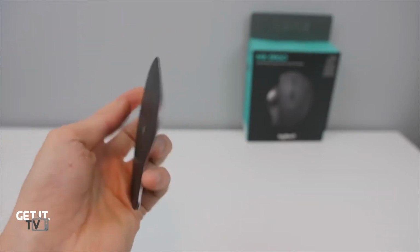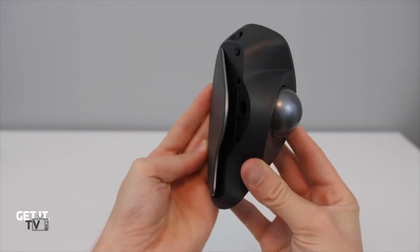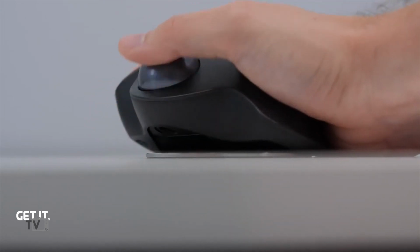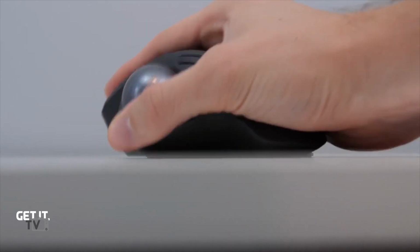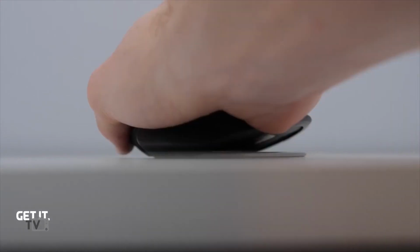The weight usually feels like it's worth it. There's a movable plate on the bottom of the trackball that lets you adjust the hand position, and an easy-to-hit button that instantly adjusts the pointer speed, perfect for gamers or artists in need of precision.